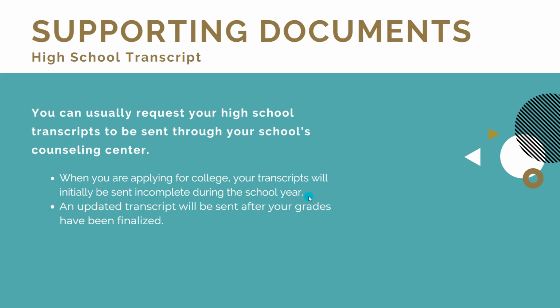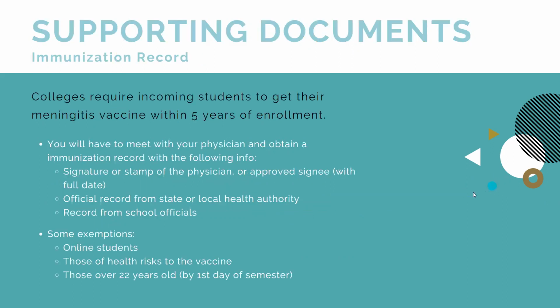And so when you're applying for college, your transcripts will initially be sent as incomplete until the school year has ended. So once the school year has ended, you have all your grades, your GPA, your class rank, everything is on it and completed and sent to your university. And most of the time they'll do that for you. If you're concerned, you can always check in with your school counselor or whoever is in charge of your high school transcript.